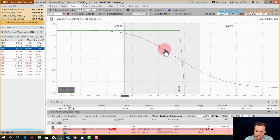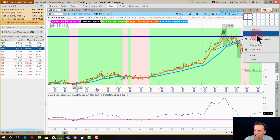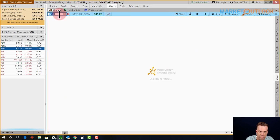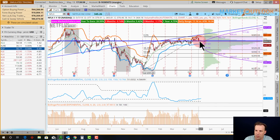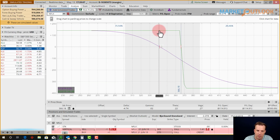You can see you've got pretty decent odds, and when you put that slice onto the chart itself, let's go back to the Bollinger Bands, pull up Netflix, and then throw that slice onto the chart. There's where our break even is. So we'd have to get right back up above that big volume node for us to even consider taking a loss, which again the loss would be $141, is what we'd be willing to take on this trade, because that's what we're trying to make, right?